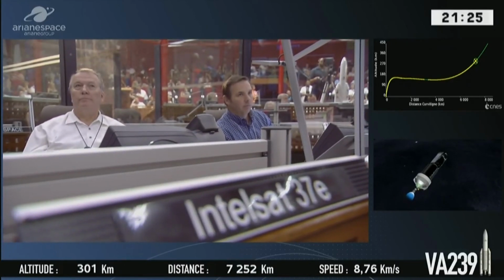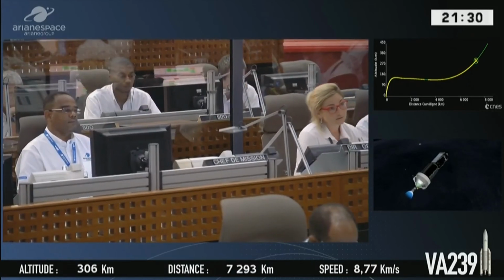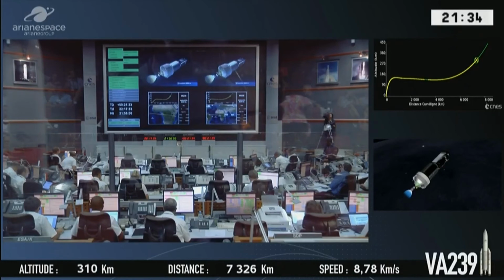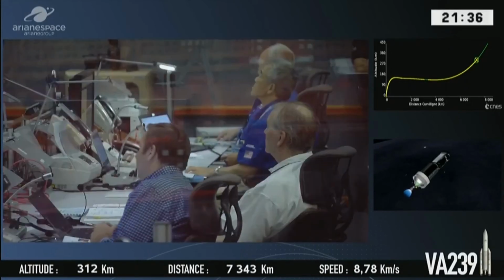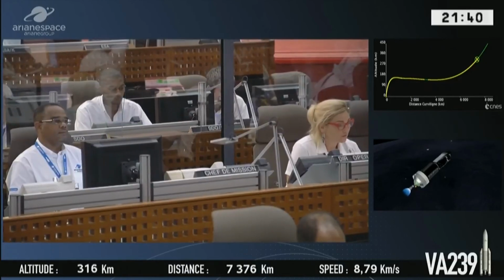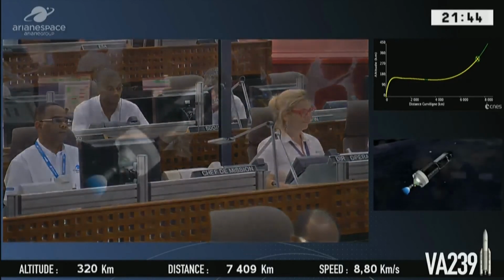Launch tonight comes just over a year after we launched the Intelsat Charter with Intelsat 33E and 36 in August of last year. That was Flight 232. And 2 more Intelsats remain on the manifest. As the DDO says, 4 more minutes in the upper stage burn.